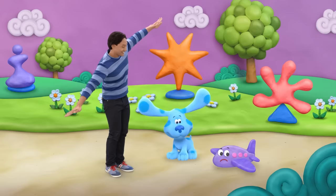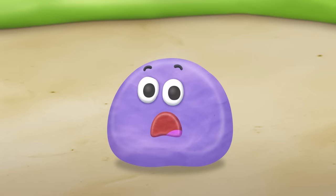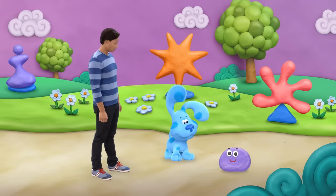This shape just doesn't feel like me. Totally okay. We can find another shape. I have an idea. I also love animals, like elephants. Let's try that.